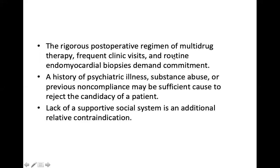Also, an important point is that since those patients will need a lot of immunosuppressive medication and a lot of clinic visits with routine endomyocardial biopsy, a history of psychiatric illness, substance abuse, or even non-compliance could be a sufficient cause to reject the patient from the transplant list. Also lack of social support and financial support could be a relative contraindication and should be taken into account.